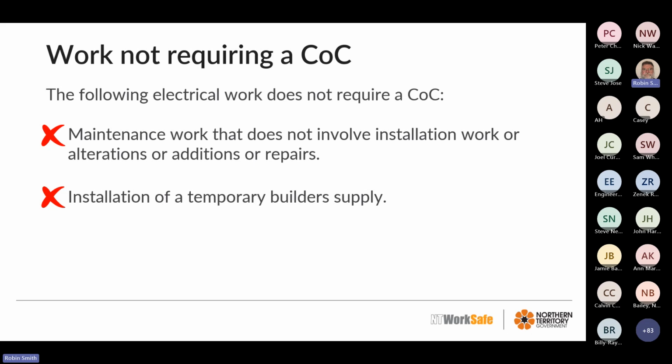What does not require a COC? Maintenance work that does not involve installation work or alterations and additions or repairs, and installation of a temporary builder supply, which may be on a construction site. Power and Water have indicated that if you require a connection to the network for a temporary builder supply, a certificate of compliance will be required.